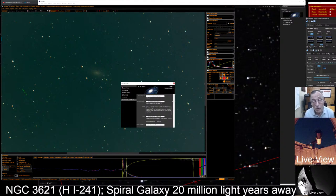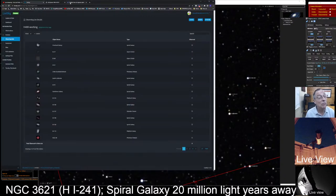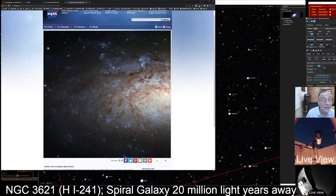Now, just for one more view here, let's go out to the Hubble view of this object. And this is a little bit closer view, isn't it? If you're tuned into the live chat tonight, we'd encourage you to look for that chat box and go ahead and let us know where you're observing from. We've already heard from Scott in Niagara, Canada, and Stephen in Scottsdale, Arizona.